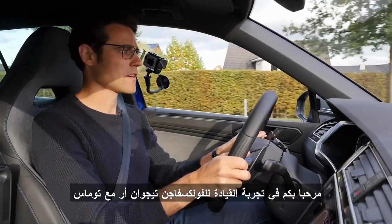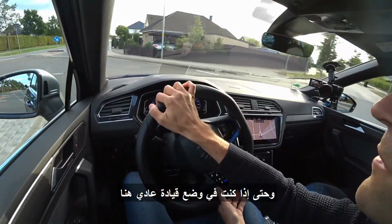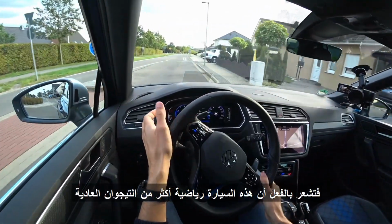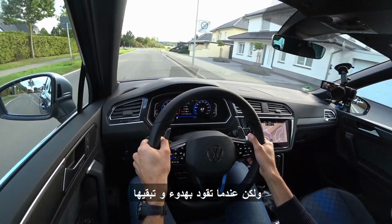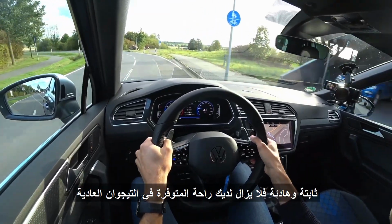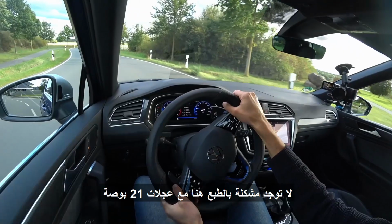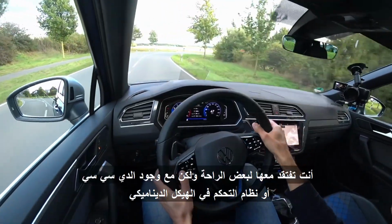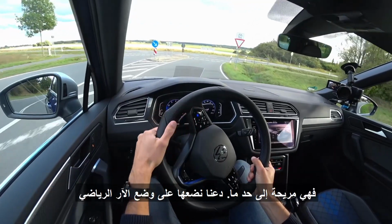Welcome to Thomas's Driving Lounge with the new Tiguan R. Even if you're in a normal driving mode here in the roundabout, you already feel that this car is sportier than the base Tiguan. But when you really keep it steady and slow, you still have the comfort of a base Tiguan. That's no problem. Of course, with the 21-inch wheels, you lose some comfort, but still, since we have the DCC, dynamic chassis control, it's somewhat okay.